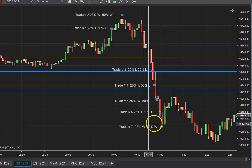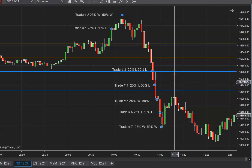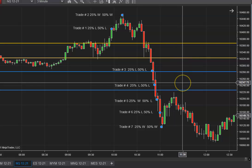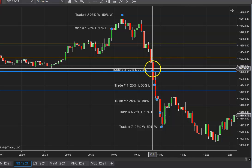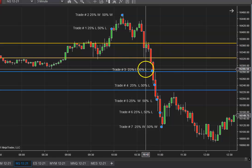This 7th trade is actually after 11 a.m. Okay, so that is for the NASDAQ. NASDAQ was plus 10.5 points on the day for the 25%. Now, going to the 50%, again, massive move down, small opening range.